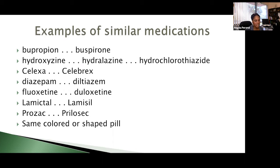Hydroxyzine is a strong antidepressant. It's also a first generation antihistamine. Hydralazine is a vasodilator, helps with congestive heart failure and high blood pressure. And hydrochlorothiazide is simply a diuretic that can help with high blood pressure.